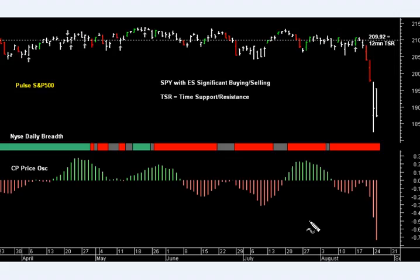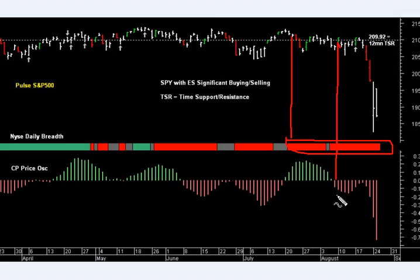Just a quick reminder of the pulse chart. Looks like this. This is the S&P, the spider, the breadth still very red, and has been looking like that since mid-July over here, and the momentum went negative about here, and we had a very poor picture, especially when the spider couldn't break back above its controlling price at 209.92. Okay, that concludes.